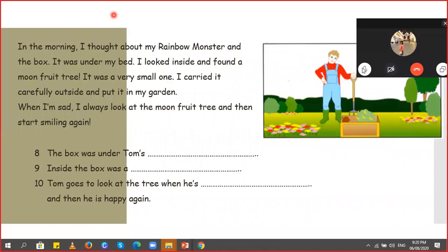In the morning, I thought about my rainbow monster and the box. It was under my bed. I looked inside and found a moon fruit tree. It was a very small one. I carried it carefully outside and put it in my garden. When I'm sad, I always look at the moon fruit trees and then start smiling again.